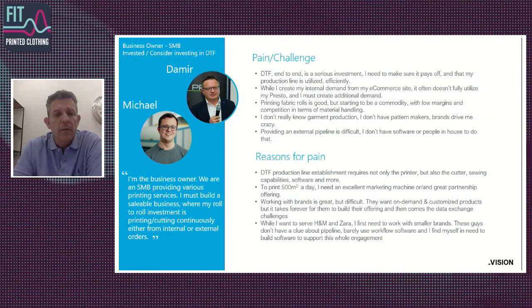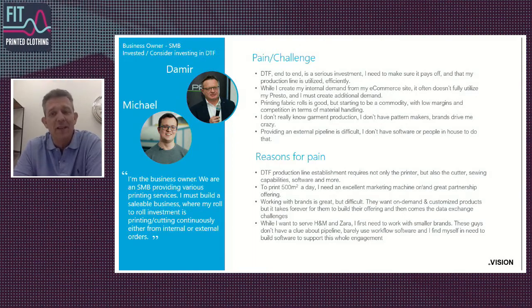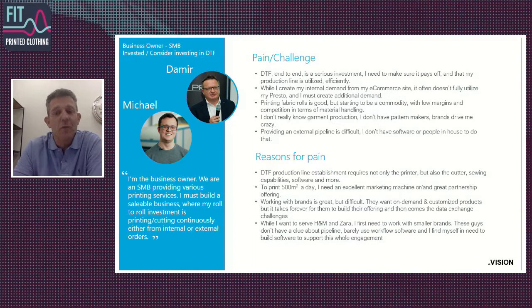Here are two examples. Michael is from Print Logistic, Damir from Grafco Kaspar. I will not go over all these points, we don't have enough time, but maybe the first and the last point are interesting. The first one is that when they called us to see what we can do to help them, the major concern was: my printer that I invested hundreds of thousands of dollars in is waiting for people. It is waiting for the RIP, it is waiting for the operator, it is waiting for the designer. They wanted to eliminate that part. You don't want to see machinery waiting for people.